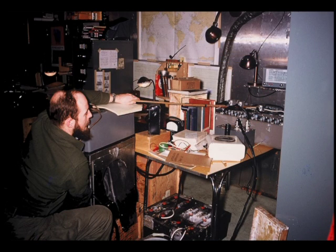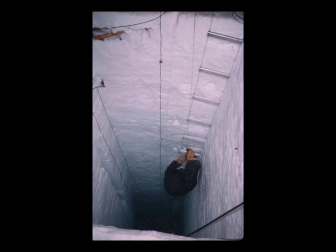Okay, now we move in for the first winter at Byrd Station. There was plenty to do. Here I am working on our seismic system to get it ready for the upcoming field season. We also worked on data. Some of us did, some of them did. I didn't do this.